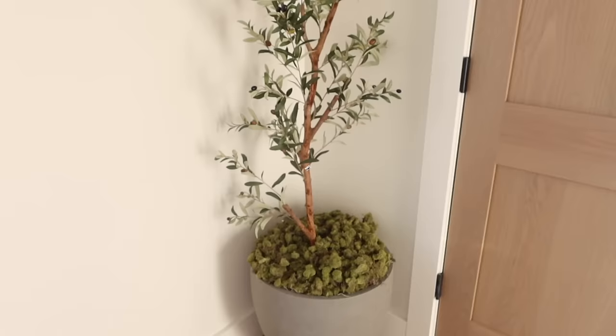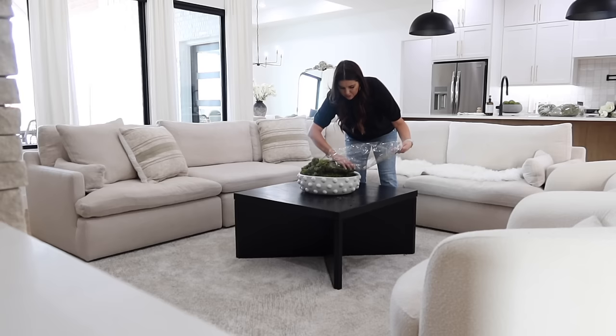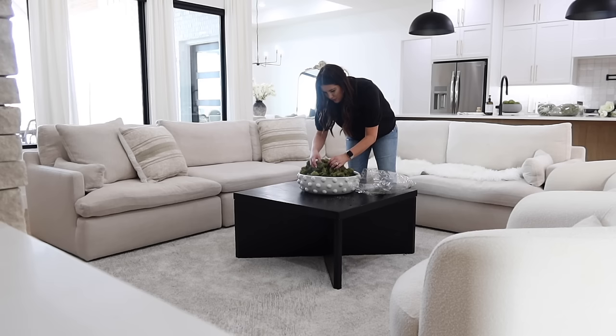I was loving the texture so much of this greenery. I can't tell you what it is. It's kind of like my vases that have bubbles in them. Oh, kind of like what I'm working on right now on the coffee table. I don't know, I just really loved the texture, and it was a little bit of a lighter green versus the darker green that I had out for winter.